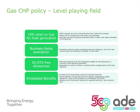Going on to the next slide, looking at what policy is in place for gas CHP in terms of encouraging its investment. The government has long seen gas CHP as a benefit to the UK, both in terms of its economic benefits from a competitiveness angle, strengthening businesses and lowering their energy costs, but also on a carbon reduction piece to help us meet our climate change targets.